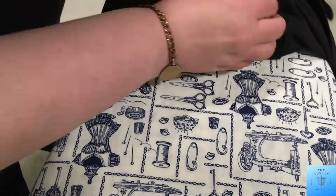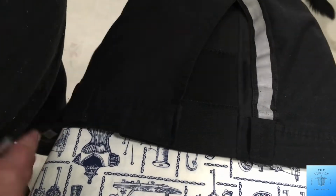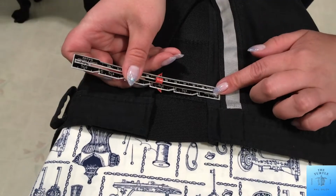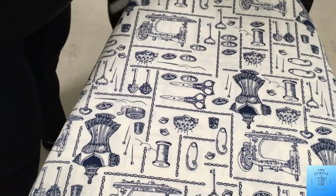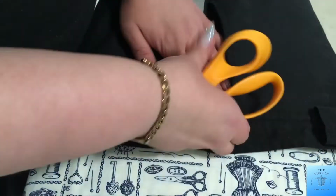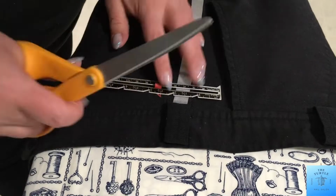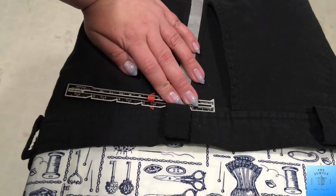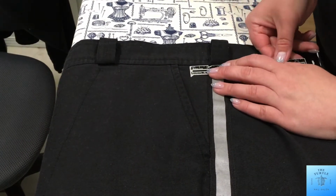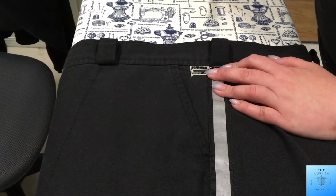I've already got the one pocket done. I kind of had to figure it out. It definitely took a little bit of brain power. So here I'm just measuring approximately how much I need to leave for cutting to make the elastic fit in properly. And I never realized somehow I had one smaller pocket than the other. But I was able to manage to fix that with the elastic and alterations I did.